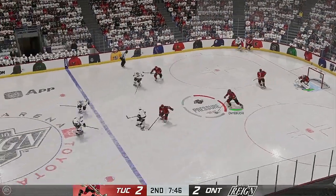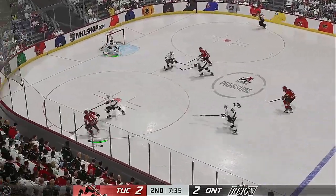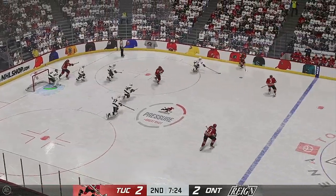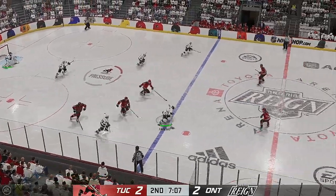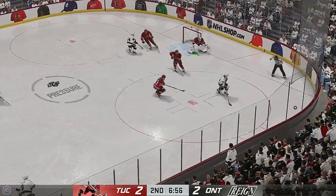Smith won the draw inside his own end. Tucson's crossed the line and on the attack. Angles it over to Armiabucci. Big save in front. And it's a quick pass to Smith. Protects the puck around all sorts of danger. Along the right wing, they enter the attacking area.